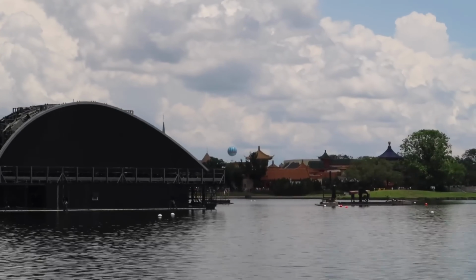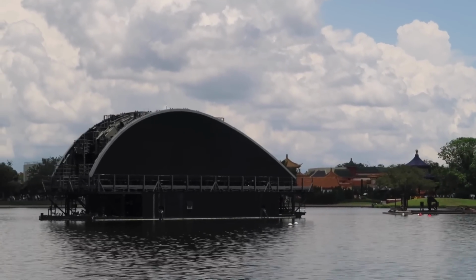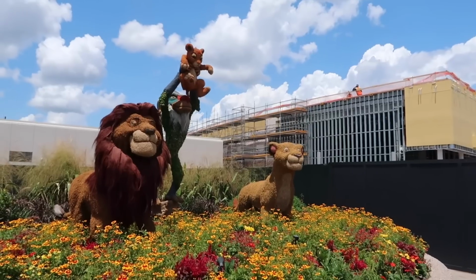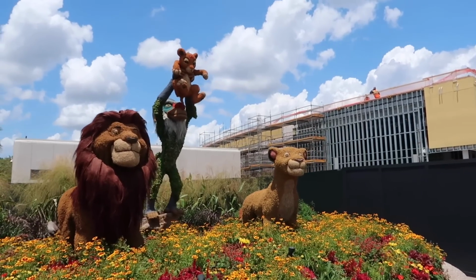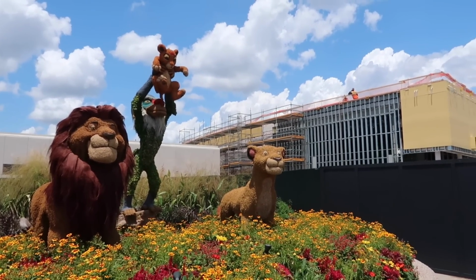Also, if you look closely, you can see the balloon. Well, it's gone now, but the balloon over at Disney Springs, once the taco gets out of the way. And the construction over there really is coming along. It recently went vertical, but now it really is just starting to take shape.